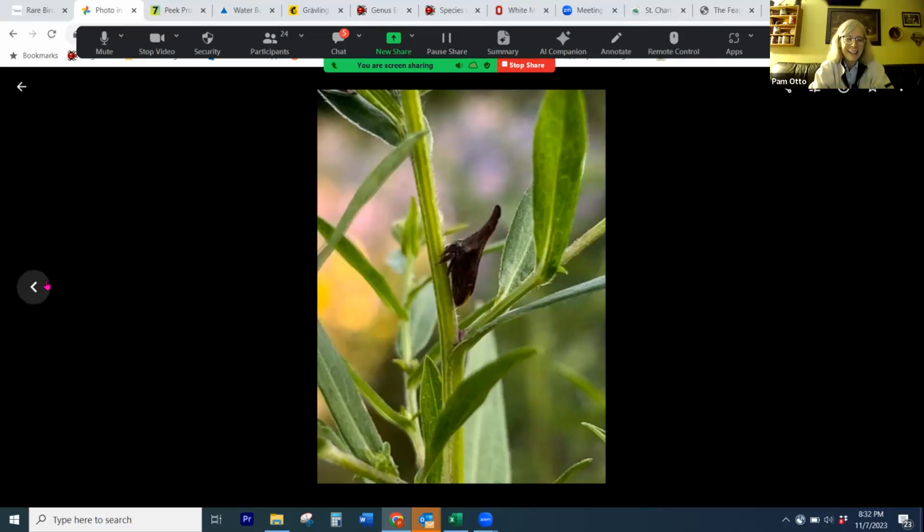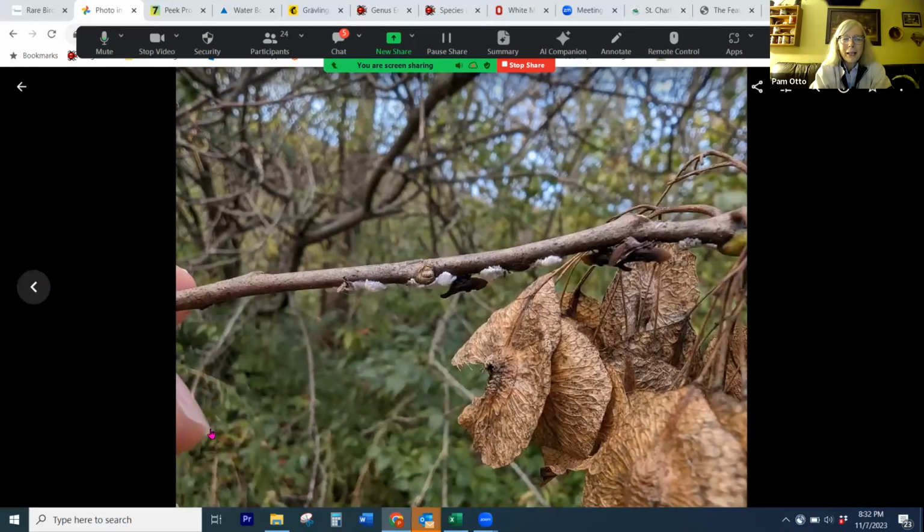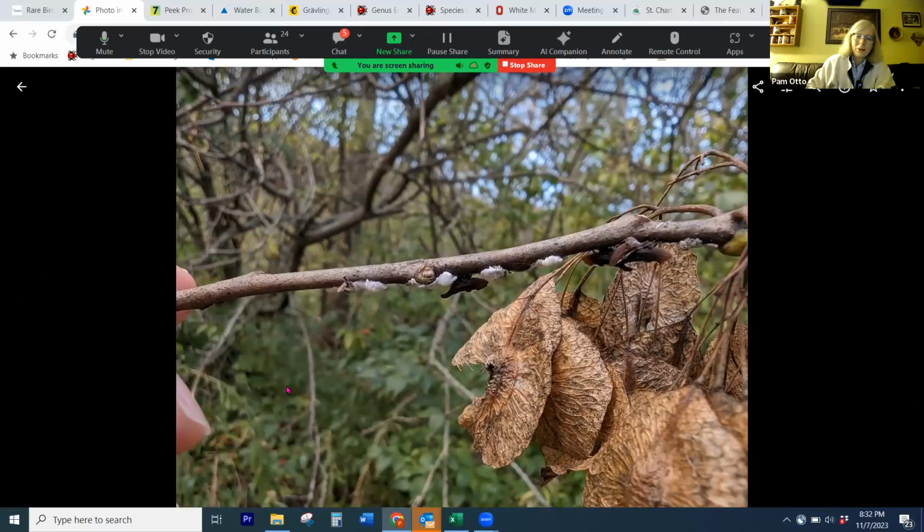Well, I was with a friend at Leroy, and so she was kind of helping hold the stem. It was a breezy day that day too, and the branch was bouncing all over the place. And then I was just using my phone, and of course it wants to focus on something big like the seeds here, not the little thing next to it.